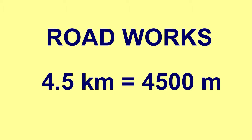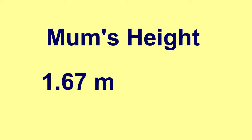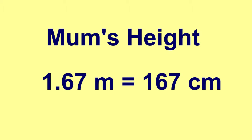Second example, if we see a road sign saying roadworks in 4.5 kilometres, which is actually impossible in this country, we can find the number of metres this is by multiplying by 1,000. That is, moving the digits 3 places to the left, giving 4,500 metres. Third, Mum's height is 1.67 metres. What is that in centimetres? Multiplied by 100, left shifted 2 places, giving 167 centimetres.